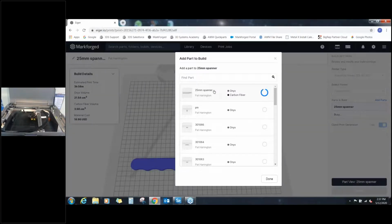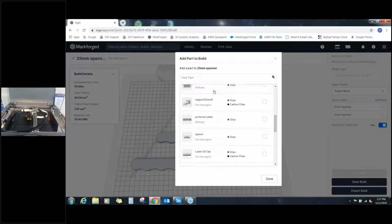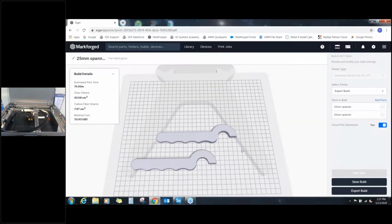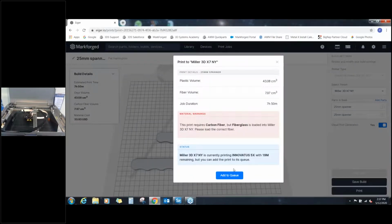And this is also where you're going to be able to add in other parts. So, you know, they don't obviously all have to be the same part. They can be different parts. They just all have to be sliced at the same layer height. We will get an updated print time based on how many parts you have in there, an updated material cost. And then what we can do is find our printer, select which one we'd like to send this to, hit print, and then we can add it to the queue. Or if your printer is not running and it's just sitting idle, unlike ours right now, you can actually just send it right to the printer without even having to walk over to it.